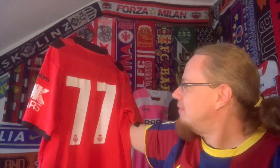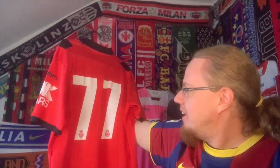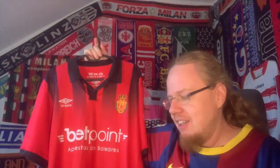So, the more you know, it actually fits all quite nicely. Really, I am really fond of this shirt, I have to say. Mallorca shirts as of late have not been that great, so probably this will be a mainstay in my collection, I would say. Let's hope that Mallorca will make it another season up in the top league.